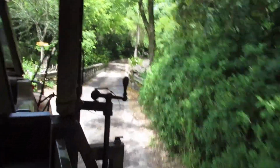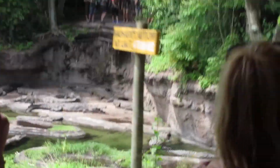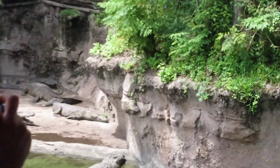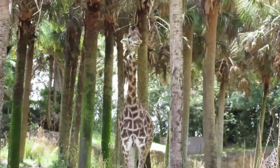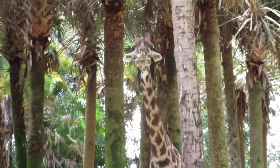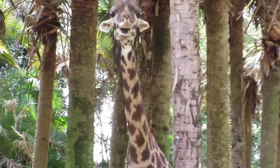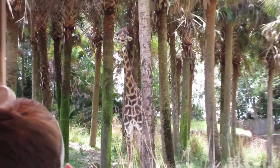You folks would not want to fall in here. You'll understand why. Check it out. Those are Nile crocodiles. Nile crocodiles can get up to 20 feet long. You can tell because their spots are shaped real irregular and darker in color. Now that's different from their cousin, the reticulated giraffe, who has a much more well-defined spot. You can find those over at the Animal Kingdom Lodge if you were curious.